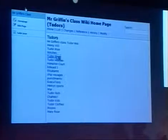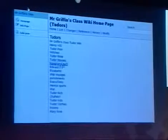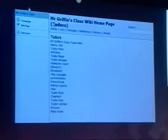The Tudor Wiki helps us learn because other children can do research and post it up on the Tudor Wiki, and if you want to find out some information, just see if anyone's posted anything. And if you find any information which could be useful, you could post it up.